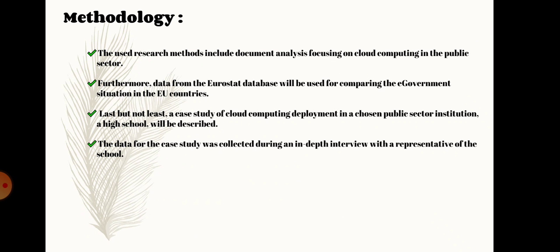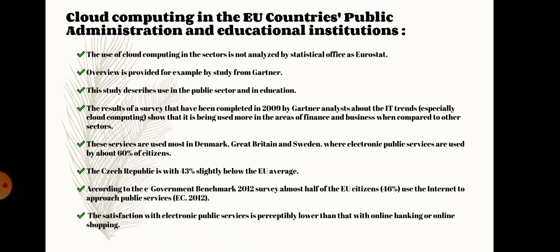So, the methodology: the research methods used include document analysis, focusing on cloud computing in the public sector. Furthermore, data from the Eurostat database will be used for comparing the e-government situation in the European countries. Last but not least, a case study of cloud computing deployment in a chosen public sector institution, for example a high school, will be described. The data for the case study was collected during an in-depth interview with a representative of the school, along with the IT expert.